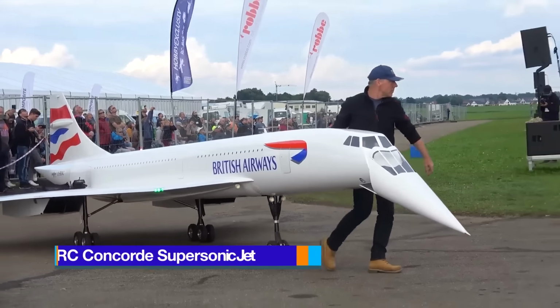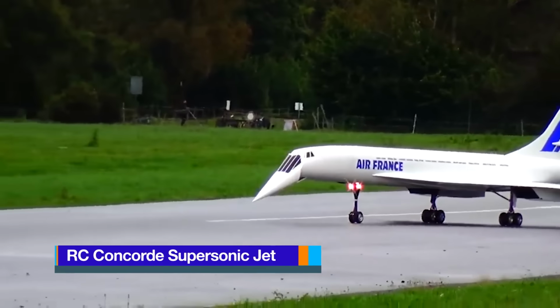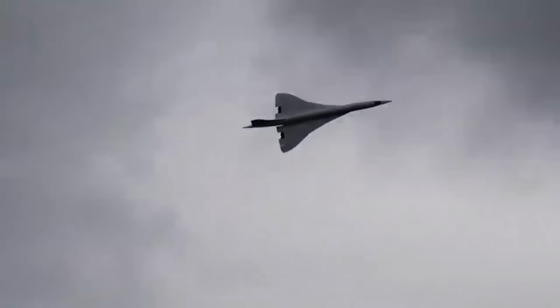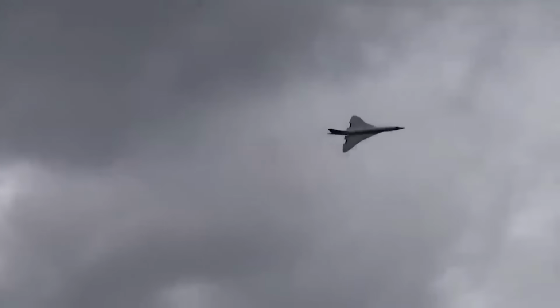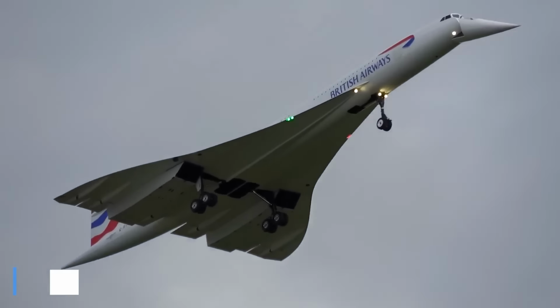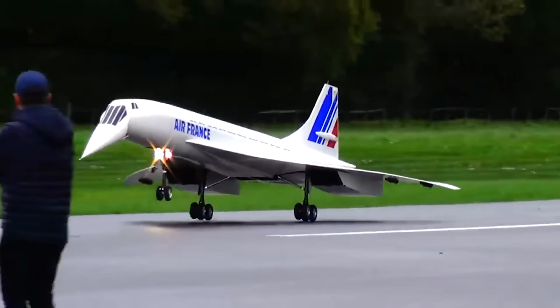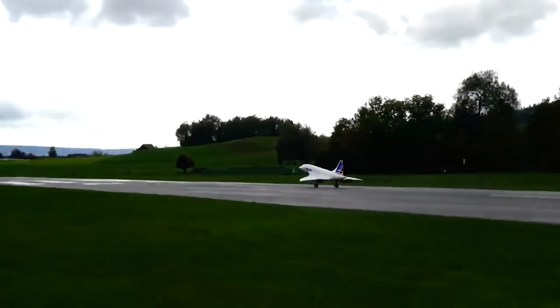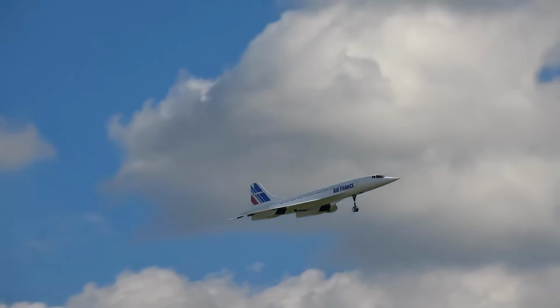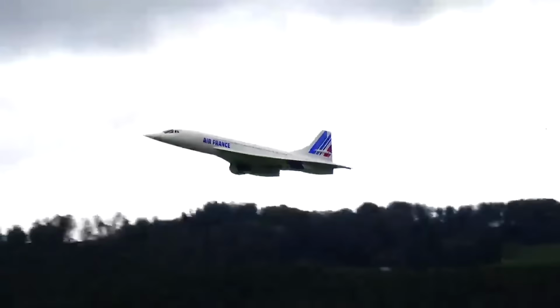RC Concorde Supersonic Jet. The RC Concorde Supersonic Jet brings the iconic delta wing aircraft to the RC world. With a wingspan of around 4 meters and a length of approximately 10 meters, this model captures the sleek design and elegance of the original. Powered by turbine engines, it achieves impressive speeds, emulating the supersonic capabilities of the Concorde.